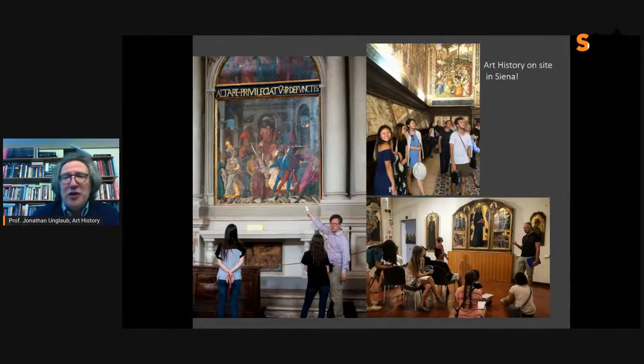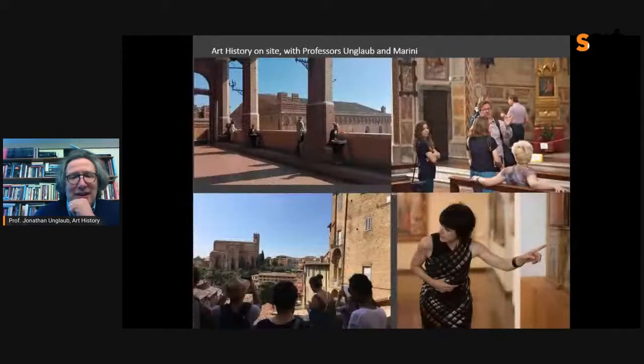And Siena, although visitors do come to Siena, it's not as overrun as other centers such as Florence and Rome tend to be during the summer. So we're able to study these works with tranquility and real engagement, and to have some extraordinary discussions.